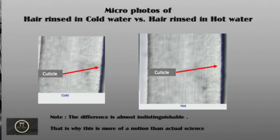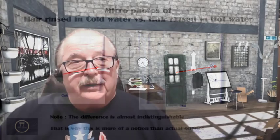As a matter of fact, a week or so ago, another video was posted. It went viral. I had tons of people who believe in what I teach contact me and ask, why is this happening? And I really struggled with that, because I have the scientific microphotographs. You've seen them before, and you can see them again. They show that there is virtually no difference. It's indistinguishable between hair put in hot water and hair put in cold water.